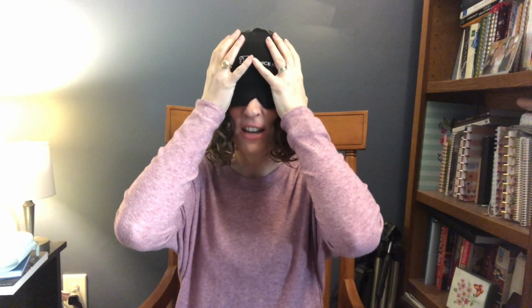Oh, y'all, I worked hard on my hair this morning. But I'll show you how it fits. R.I.P. my hair. But it goes on like this, and it provides compression, which I actually like, not everybody likes, but it's very cold. It provides darkness. It gets my sinuses. It gets the back of my head. It almost gets my neck. We're gonna take it off because I worked hard on this hair this morning. I'm not gonna mess it up. But y'all, this thing has been a game changer.